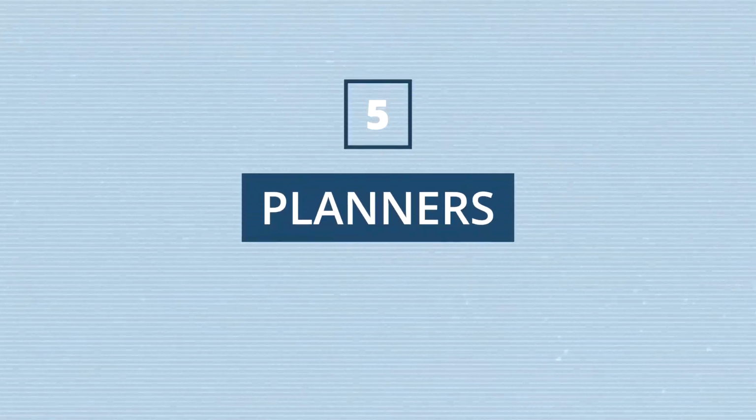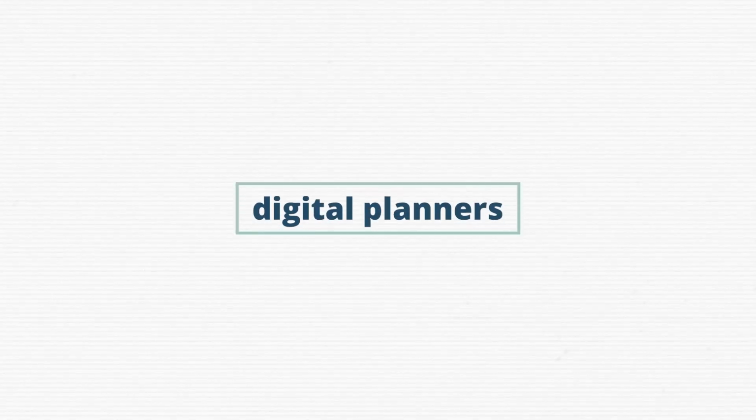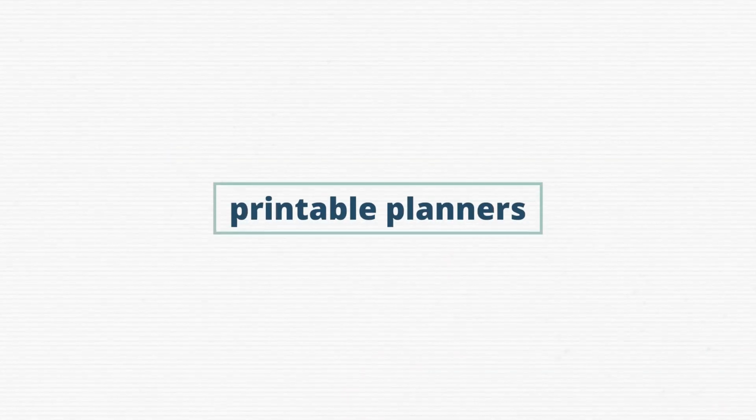Idea number 5 is along similar lines, but it's something very specific, and that is that you can create a planner. Sort of like a workbook, sort of like a printable. You can create either digital planners that people are actually going to use digitally on their phone or on their tablet, or you can create printable planners that are intended for people to print out and actually write on.